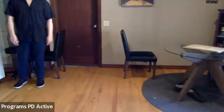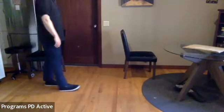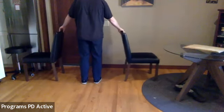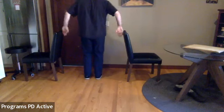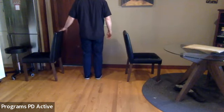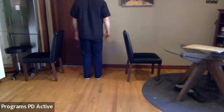All right. Now, final exercise for today. Now you come in between your chairs. So now you're right in between, in the middle. So your chair on your left, you use that for support if you need it.